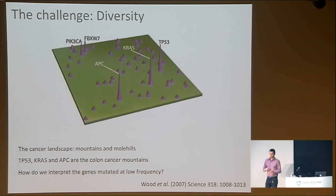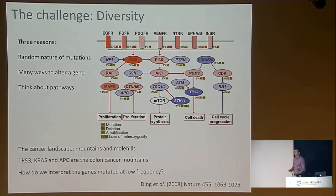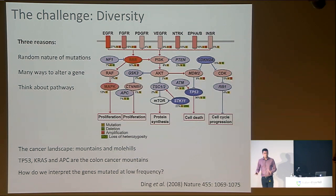But there's many genes that show low mutation frequency. That's not to say that they're not important. So how do we go about interpreting these genes that have low mutation frequency? There's 3 real reasons that we see some genes that show low mutation frequency. The first is the disease is inherently driven by the random accumulation of mutations. So some genes are going to carry mutations and they're not going to be functionally important at all. These are sometimes referred to as passenger mutations because they're just along for the ride.